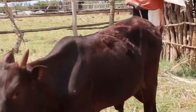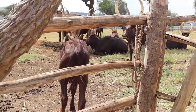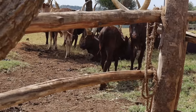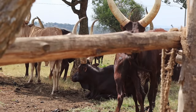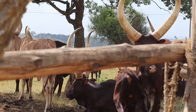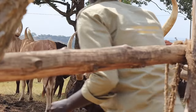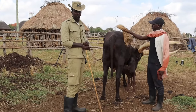And in that process, you call its mother. Shtirem, shtirem, shtirem, shtirem. And you can see that the mother is coming. Yes, these cows are actually given names according to their spots on the skin. And also we give them names according to how the horns are shaped. We are starting the milking process.